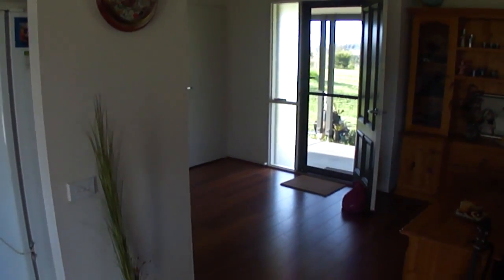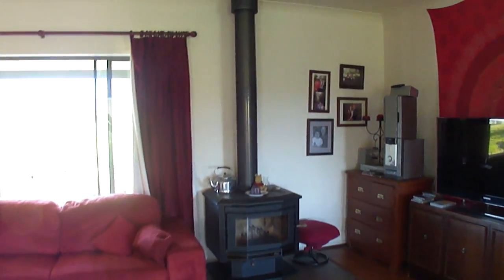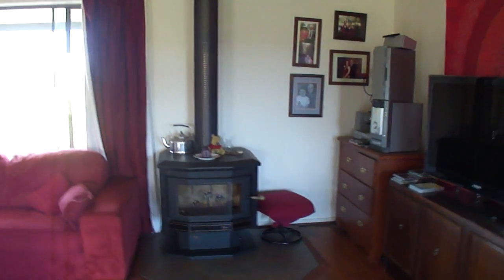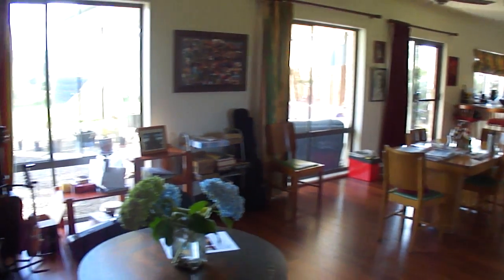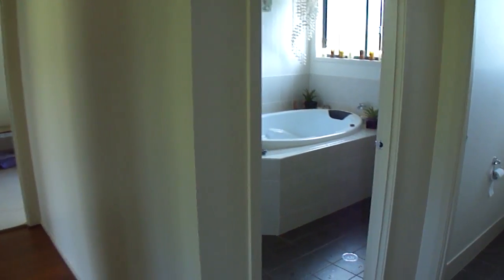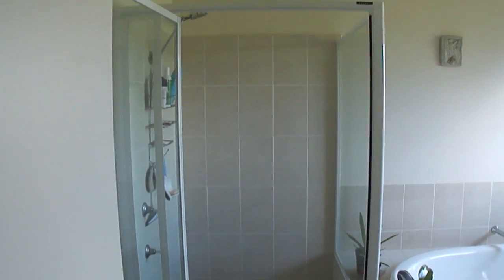There's another door outside. I've got the beautiful big wood fire. Also a fan in it. Chuck a few pieces in there, doesn't take long, and the whole place warms up, it's magnificent. As you can see, the timber floorboards. It's a laminated timber, that is, floating floor. Got a beautiful big bathtub and the shower.